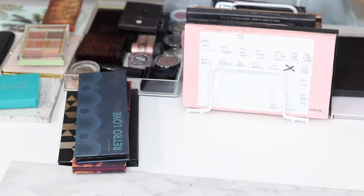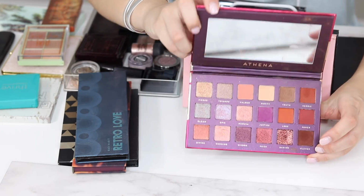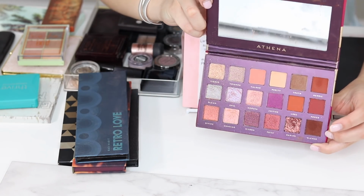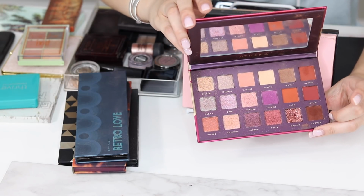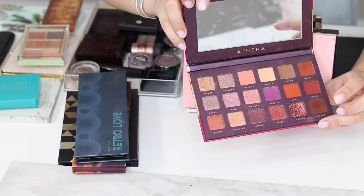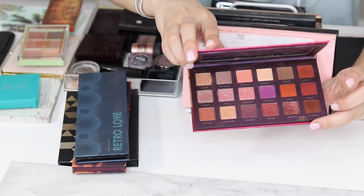Next up, another one I did a review on is this Bad Habit Athena palette from Shop Hush. This is actually one of my more recent videos. I really like this palette and I'm just not ready to give it away yet, although I do have a lot of these similar tones. I think that this is a great dupe and I want to hold on to it for now.